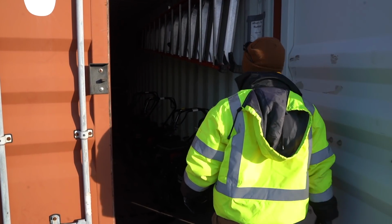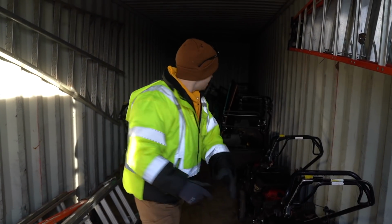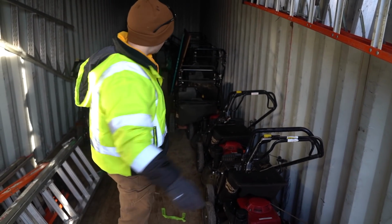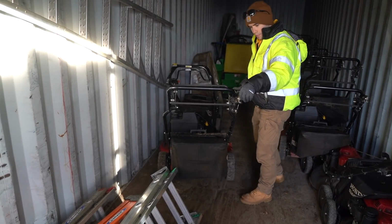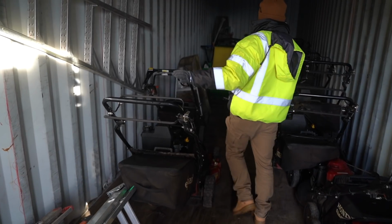All right, so back in here, they're doing a bunch of maintenance on these. These are all the 21-inch Honda mowers. These are our backups for the trailerless setups. So they're here. And then what we've purchased, though, is another one. Oh, parking brake's on. Duh. What we purchased, though, is more of these 30-inch mowers.